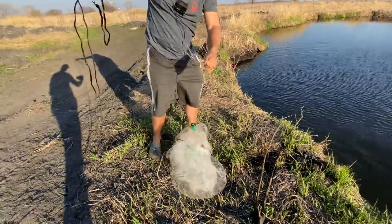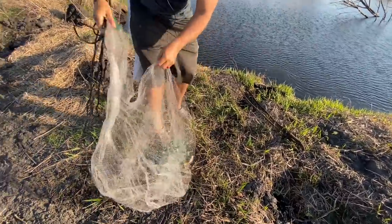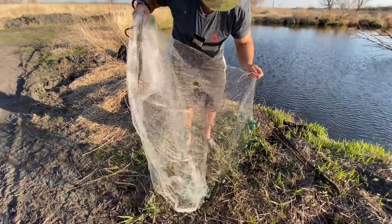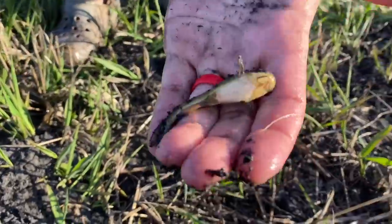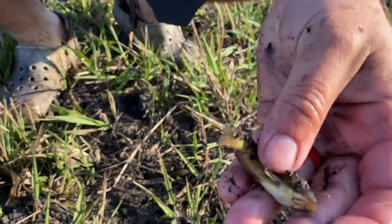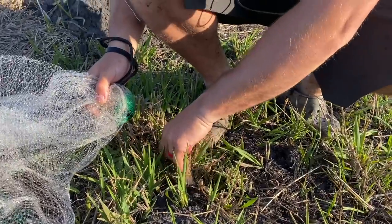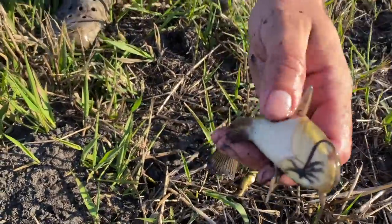Got some. What'd we get? Hey, what do you know? Bullheads. Look at the little baby tiny ones too. Look at that little guy. That's a good bait size. Largemouth love eating bullheads. That'd be a perfect size to use for bait. And then we got a bigger guy. Ow. Gotta be so careful with these.